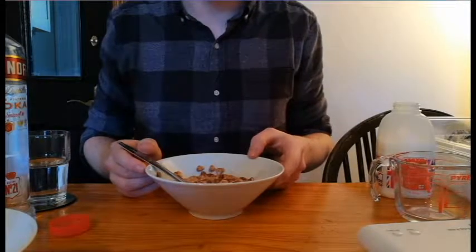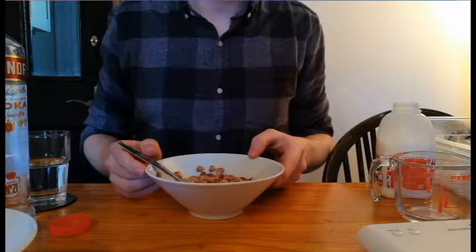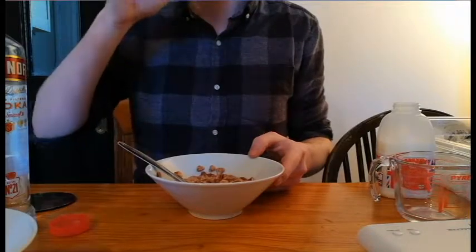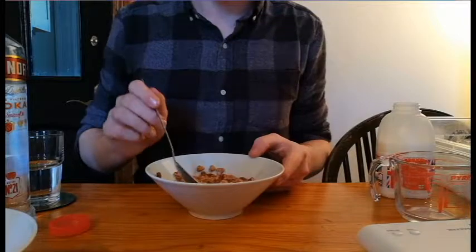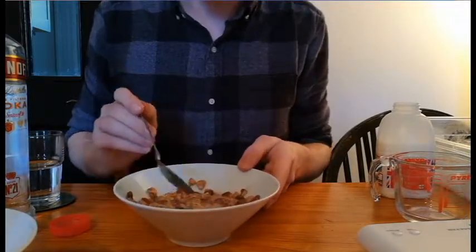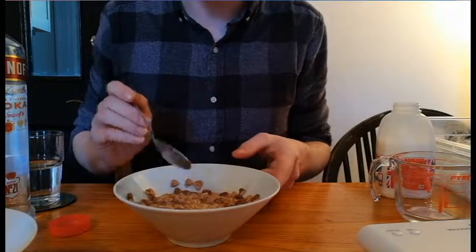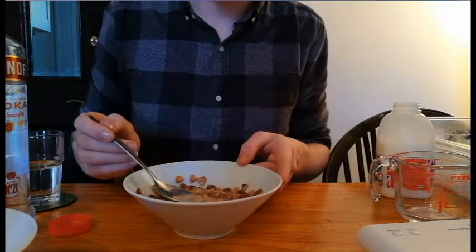Onto the flavors. The caramel flavor is quite strong. The chocolate, not so much. I think you might be able to see this, but there's a little bit of disparity. It looks like there's a bit more caramel than chocolate, which might be what's causing me to feel this way about the taste of the cereal.